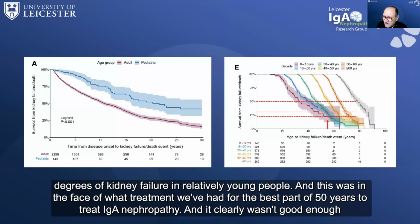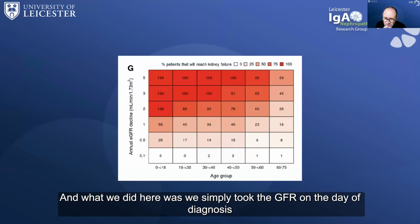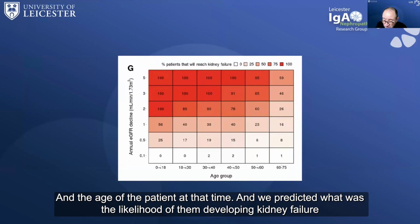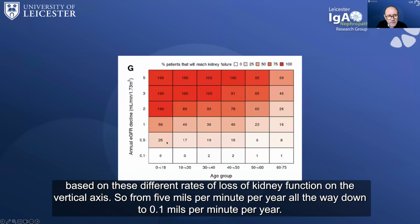And this was in the face of what treatment we've had for the best part of 50 years to treat IgA nephropathy. And it clearly wasn't good enough. And what we did here was we simply took the GFR on the day of diagnosis and the age of the patient at that time, and we predicted the likelihood of them developing kidney failure in their lifetime based on these different rates of loss of kidney function up on the vertical axis. So from 5 mL per minute per year, all the way down to 0.1 mL per minute per year.